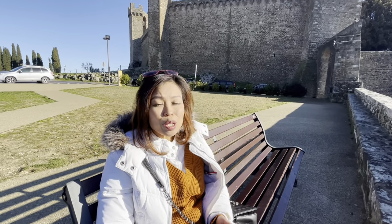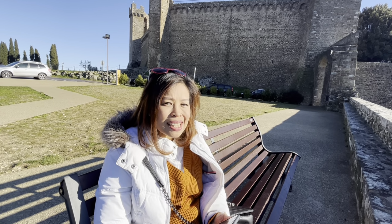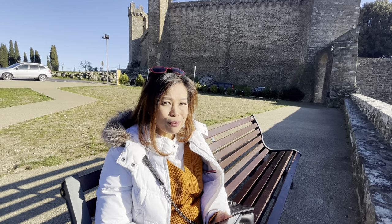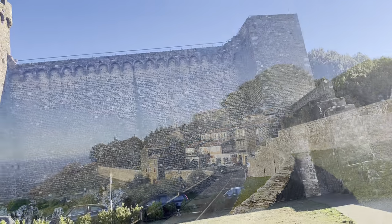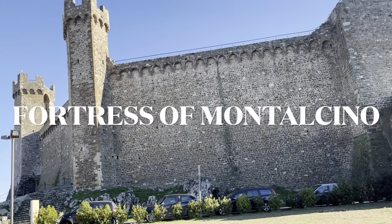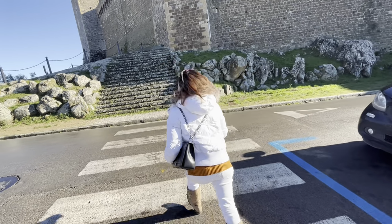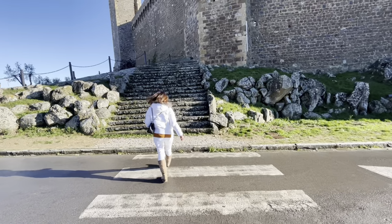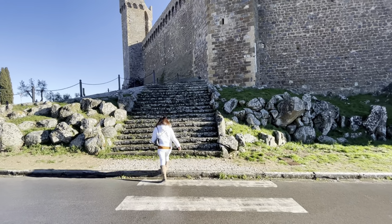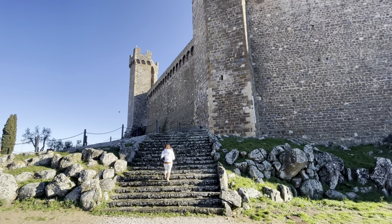Hi, I'm in Montalcino, home of the worldwide famous Brunello di Montalcino. That's right. This town has been made incredibly rich and famous by its Brunello wine, one of the world's best and most appreciated Italian wines. This place is also rich with artistic treasure.